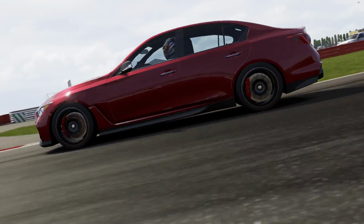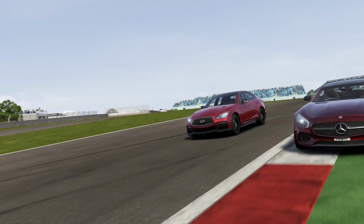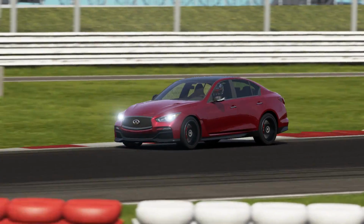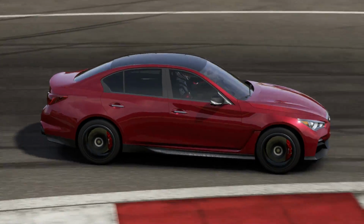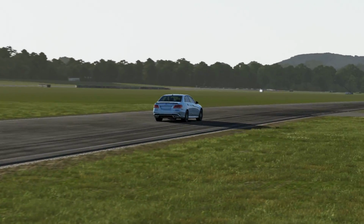However, as we come at the end of the straight, no matter how much I defend on the inside, it's not going to matter because the GTS will drive all the way around the outside with its superior corner grip. Yeah, the Q50 may be able to keep up acceleration-wise with the GTS, but it can't out-corner it, so none of the vehicles managed to survive 2 laps being hunted. But it was good fun. It was a good fun challenge to do.